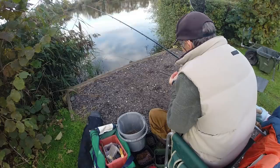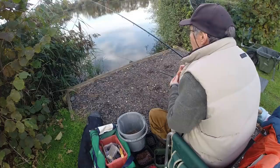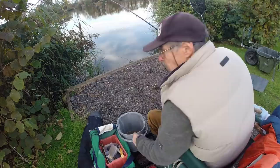Yeah, tomorrow they're giving really, really torrential rain. And it actually seems to have put, from the last match or so, I think it seems to have put the fish off a bit. Except for the roach, which is why I'm here.